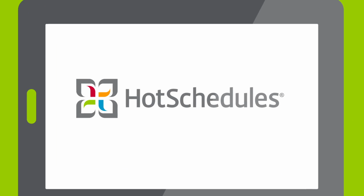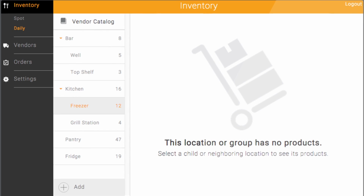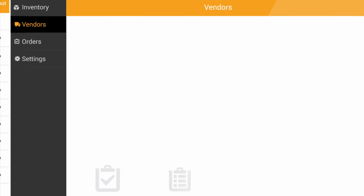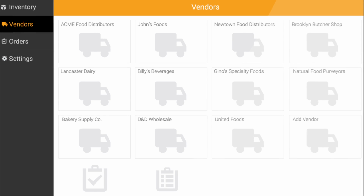It's time to retire the spreadsheet and use HotSchedules Inventory, an inventory management system designed specifically for independent and small chain restaurants. HotSchedules Inventory makes it easy to count your products, customize lists, track orders, and much more. Easily import vendor catalogs to keep your products and pricing accurate.